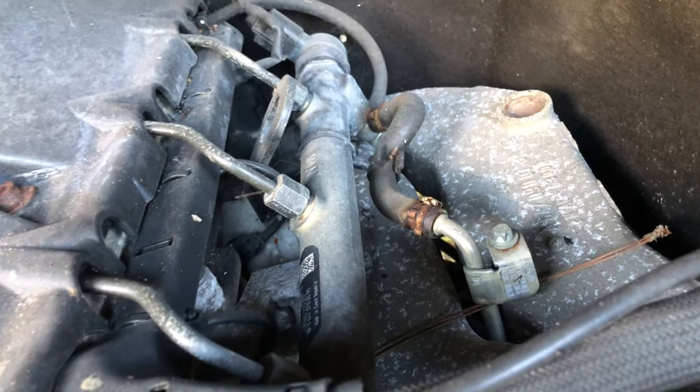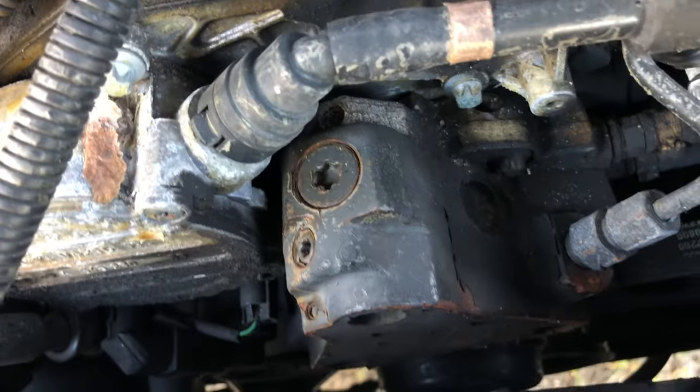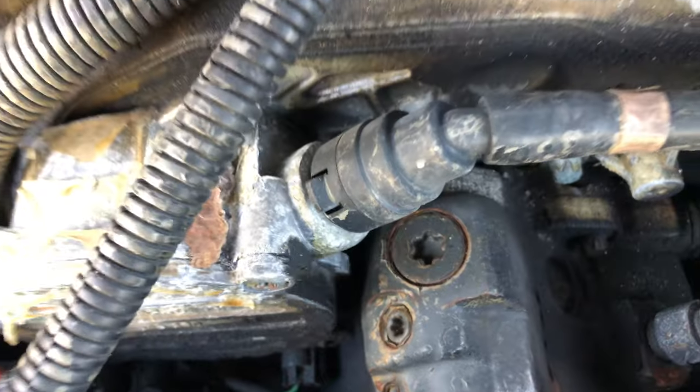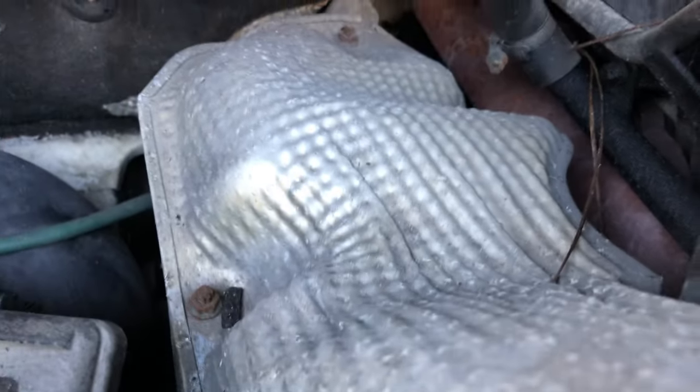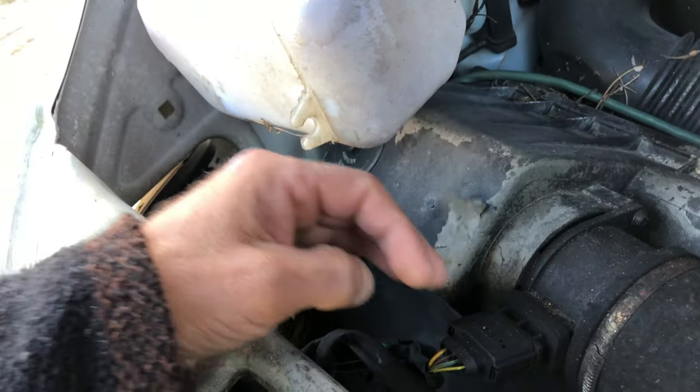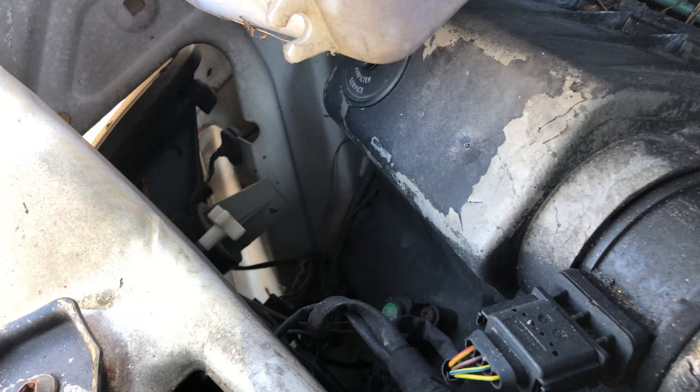Got rusty fuel clamps. Fuel pump looks all right. I mean, not as rusty as some, not that that really matters. Clearly got a leak around here. Has not been cleaned in a very long time. Plastic resonator.